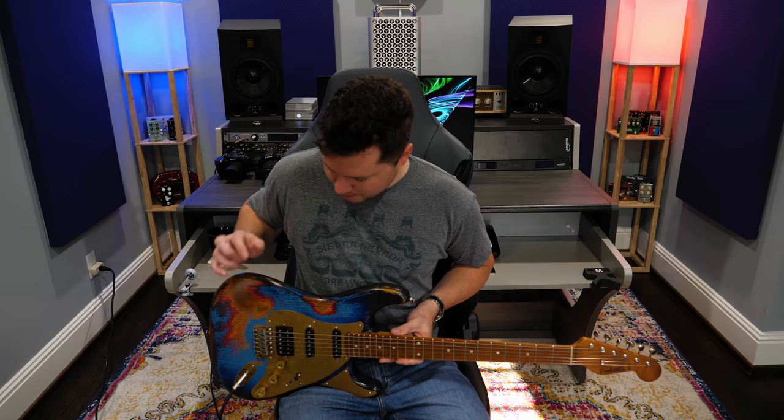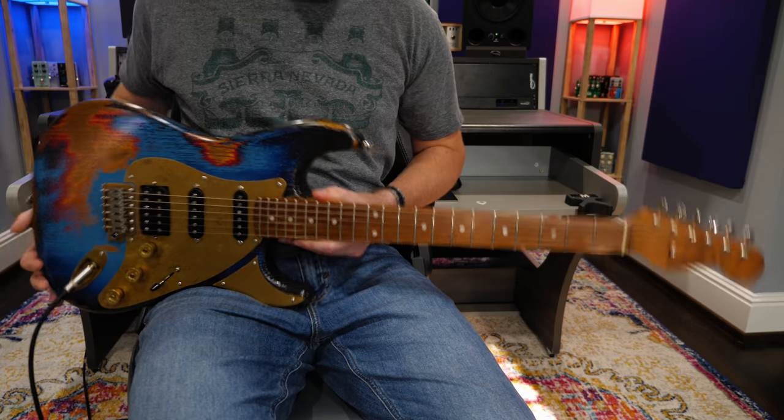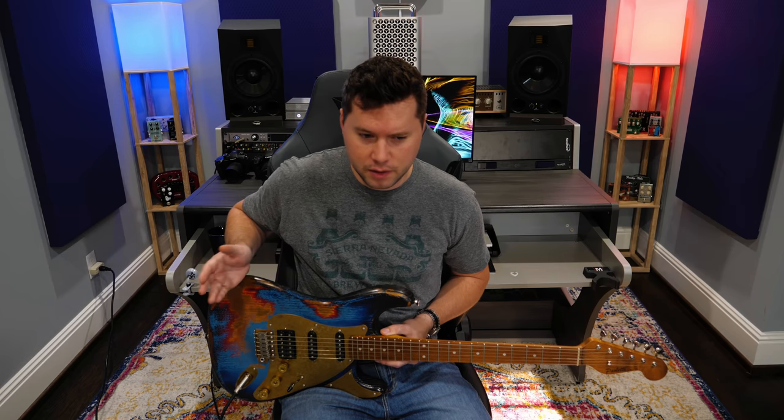But maybe my favorite part, other than the aesthetic of this guitar, is the pickups. This is the Pale Eddie Stratospheric, and it is equipped with a single coil humbucker. Now I know what you're thinking, Tyler, this is about the S-type guitar, the five different pickups. There's single coils in all S-type guitars, that's the standard.